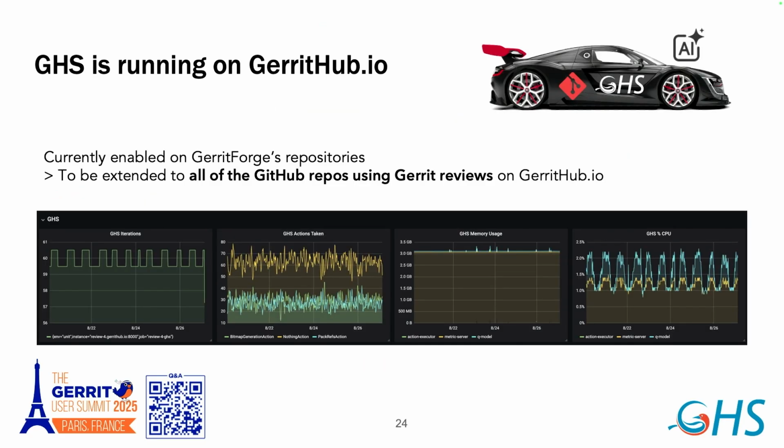So that's the good news, I will say. And this is real. We are running GHS on GitHub.io. We have been running for many months. The repos are in good shape. GHS exposes a lot of metrics. I like data, I like metrics. It exposes a lot of metrics that tell you first what the actions were. As you can see, the actions are taken continuously. GHS always does something. Even the action of doing nothing is an action, right? You decide there is nothing to do, but we still ask GHS, what do you have to do?